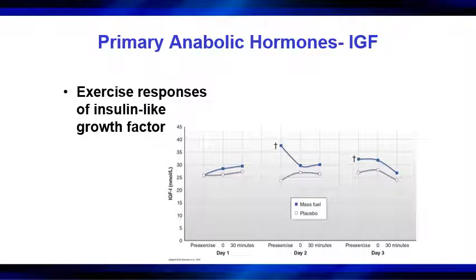Okay, so that takes us to insulin-like growth factor, and we'll talk about the exercise responses of insulin-like growth factor. First of all, just what the hormone actually is. It's an important biomarker for health and performance, so there are various things that are influenced by insulin-like growth factor. The liver will actually secrete it after growth hormone stimulates the liver to produce it, so the cells in the liver will produce this after being stimulated by growth hormone.